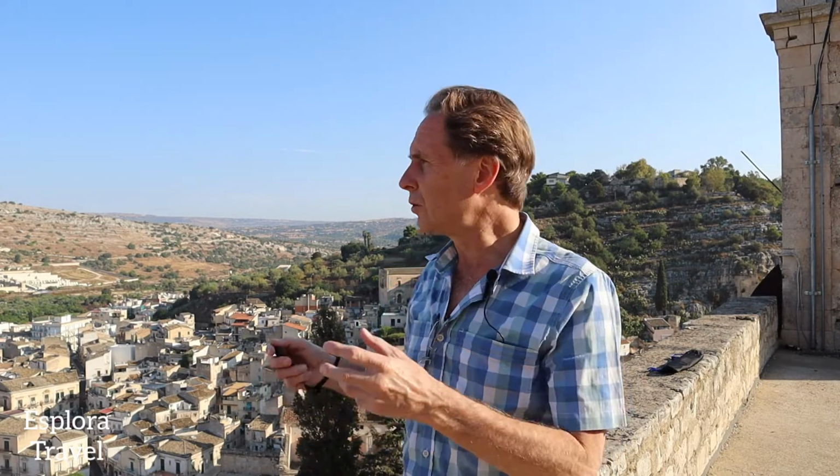And so it was, therefore, that Charles II commissioned architects and builders to reconstruct the towns in this part of the island. And that's why almost all the architecture and almost all the building that we see in this part of the island dates from post 1693, or in other words, mainly the beginning of the 18th century. And that's why it has a very homogeneous feel about it.